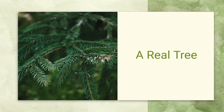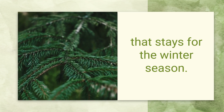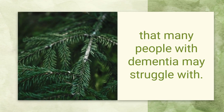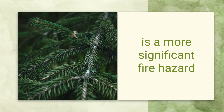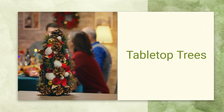A real tree. A live Christmas tree brings in that lovely pine smell that stays for the winter season. However, it does take some maintenance that many people with dementia may struggle with. An arid tree that hasn't been watered is a more significant fire hazard when wrapped up in a bunch of hot Christmas lights.